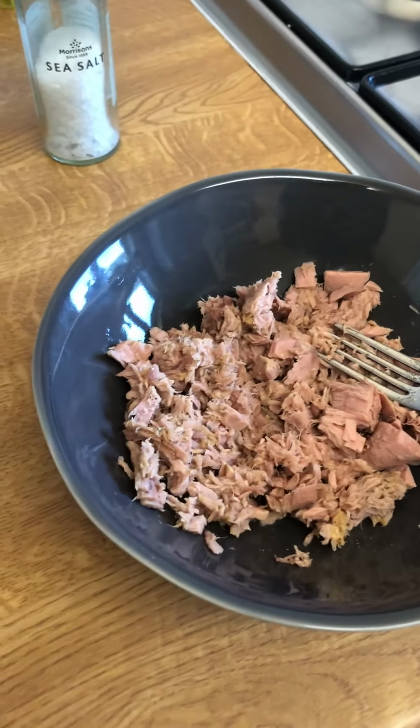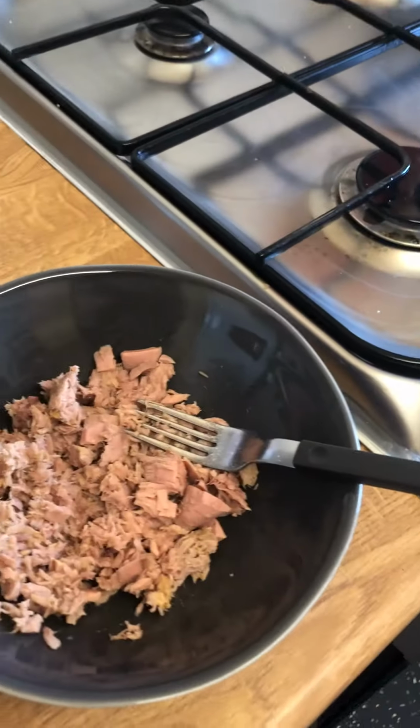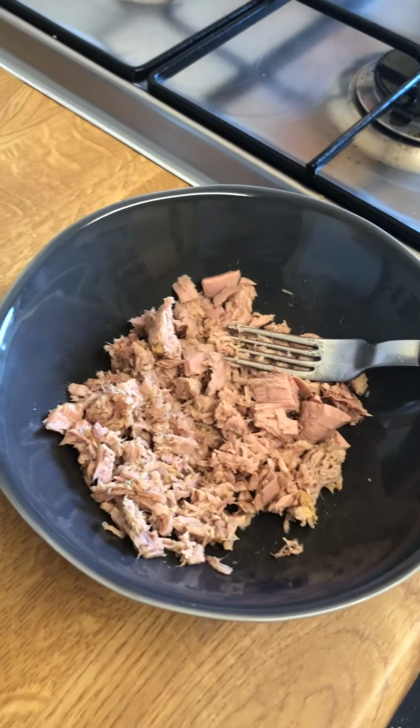Freelancers. It's always difficult deciding what to have for dinner because you're always busy sat at that computer. But luckily, last night I made myself a kebab and I did some salad and some dressing with it.